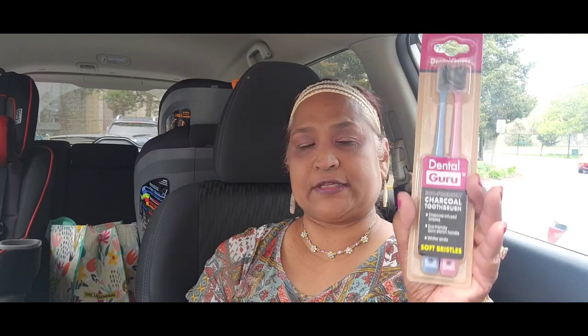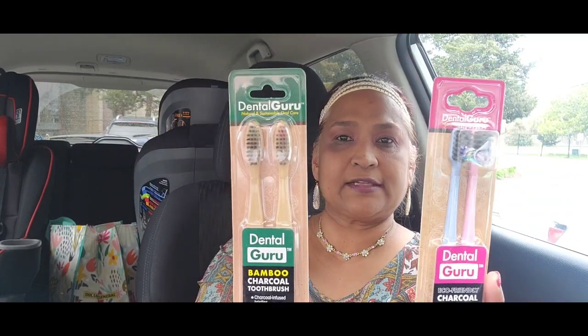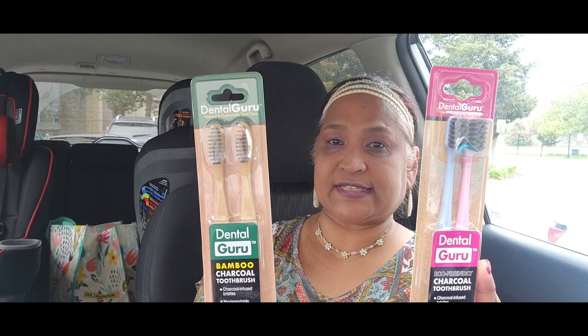Okay, guys. So I also picked up this. Now, this is what I was telling you guys yesterday when I showed it in the haul. Dental Guru eco-friendly charcoal toothbrush, charcoal infused, soft bristles. This is the one I was showing you guys, and if you find them, get them. They're not the same. This one is Dental Guru bamboo charcoal toothbrush, and these are biodegradable bamboo handles. So you guys see that? There's a difference. I thought it was the same until I went reading.